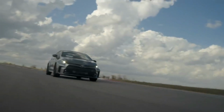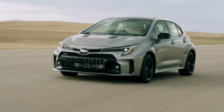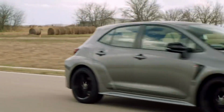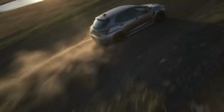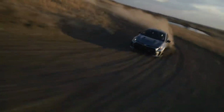If you go with the limited-run, top-of-the-line Circuit model, you'll also get some extra visual bits like a big wing, a bulged vented hood, a wider body, and a forged carbon fiber roof. The basic GR Corolla isn't equipped with a unique top, but it does come with an aluminum hood. Of course, a hot hatch wouldn't be complete without a huge rear spoiler. Overall, the GR Corolla looks every bit the part of what it could probably do on the track.